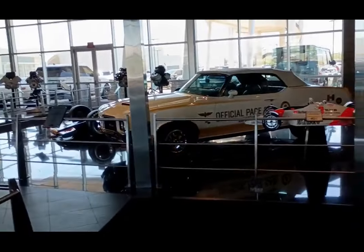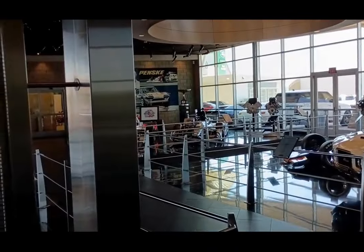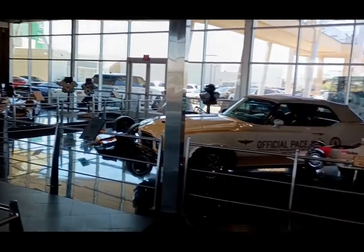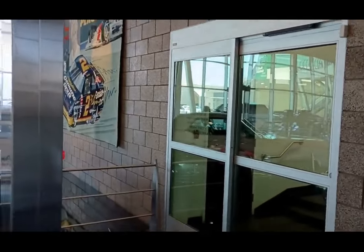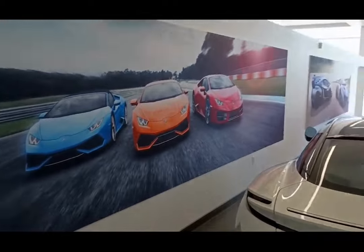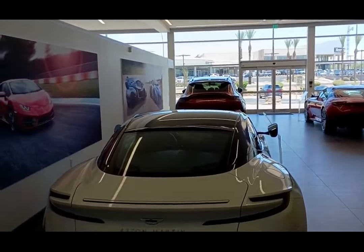So there is a museum here, and you can go to the different dealerships through the museum. It's a couple of stories, and here's part of the museum. Aston Martin, I was told, is with the Rolls-Royce dealership down to the right, so let's try there. I found it. Here is the Aston Martin section of the dealership.